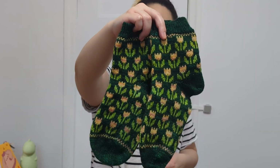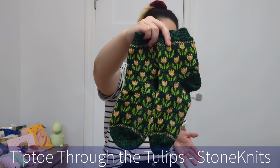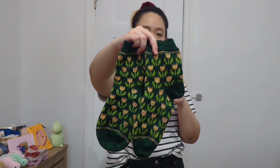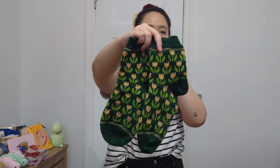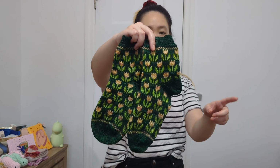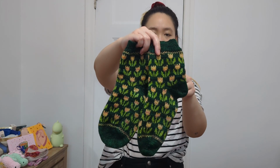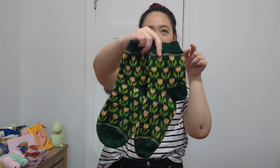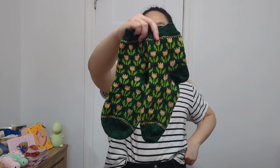Speaking of colorwork socks, the next pair of colorwork socks is Tiptoe Through the Tulips by Stone Knits. The base color is from Fireweed Fiber Co., Black Emerald. And the orange flower part is from J'adore Fiber from another sock set that is a one of a kind, I think. And the lighter green is from Nikki Slip Shop, in the pack of minis, colorway 17, the green that's in there.